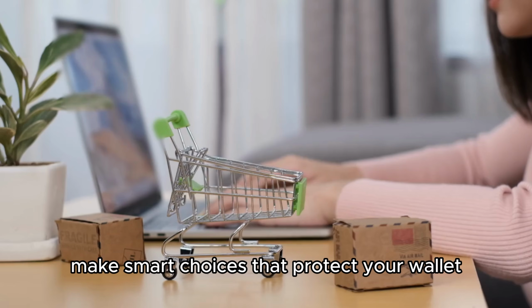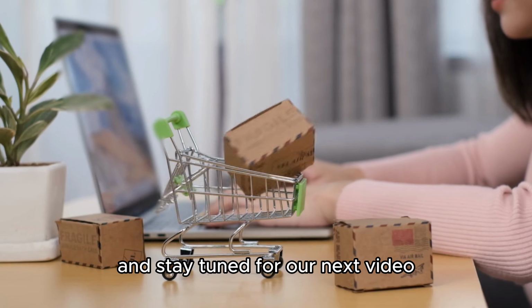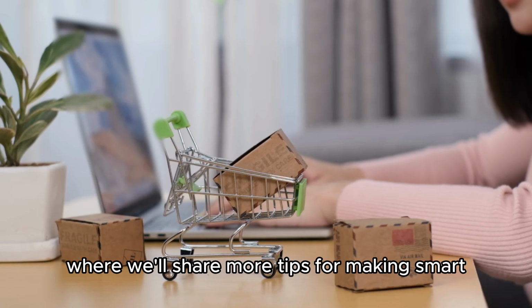Make smart choices that protect your wallet and the planet.